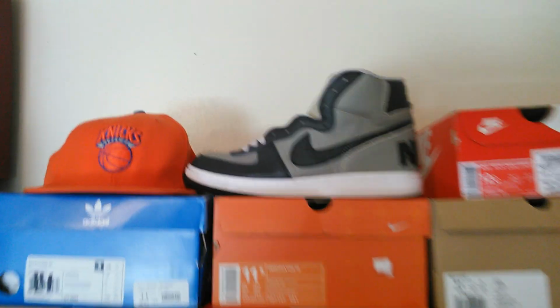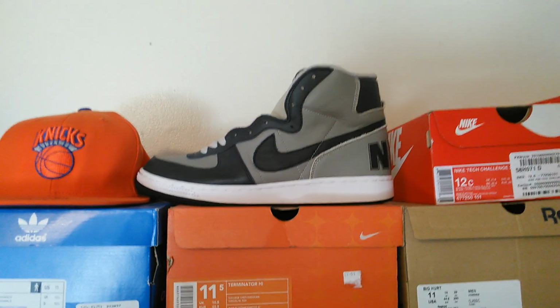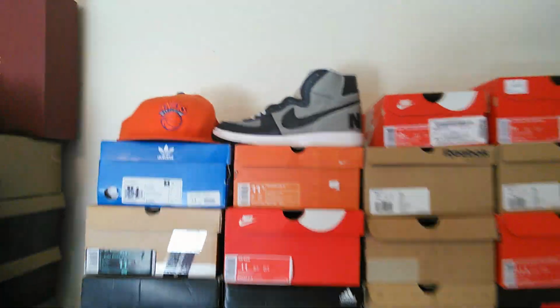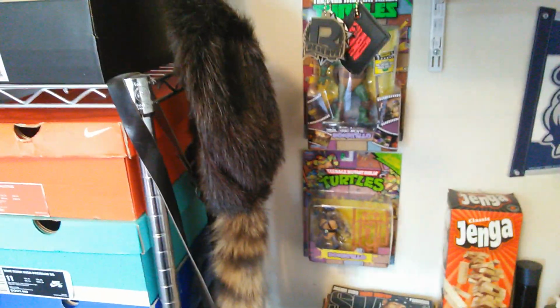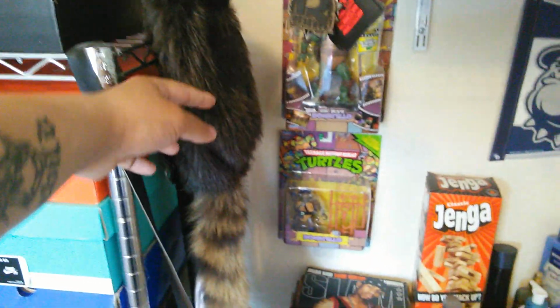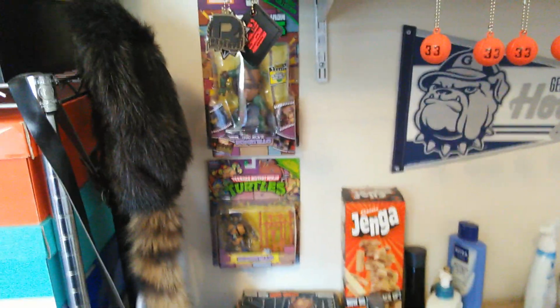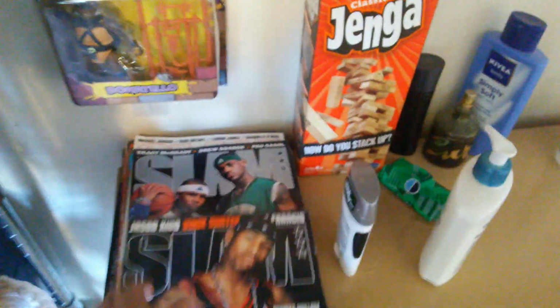These are my grails of all grails, my Nike Terminator Highs. I believe these are from 2003, I think, or 2006, one of those. Now here, Donatello being my favorite Ninja Turtle, and this isn't an original. For Halloween I was doing some 80s, 90s stuff, and this is a real raccoon hat, and I can't wear it because it sheds. Anyways, so my Ninja Turtles, Donatello, Jenga, my Iverson Slam collection.